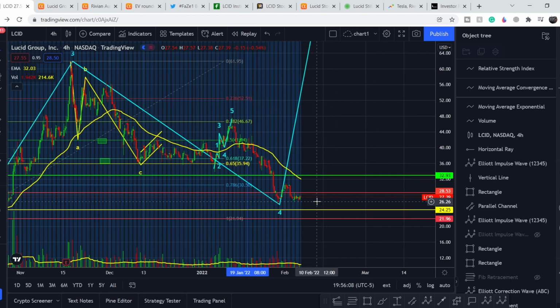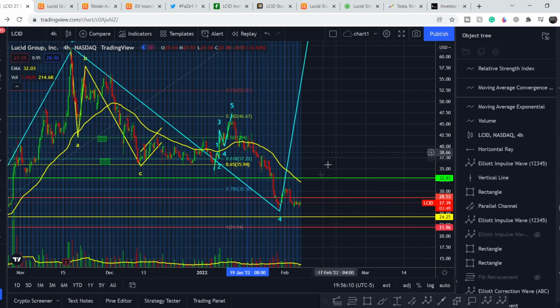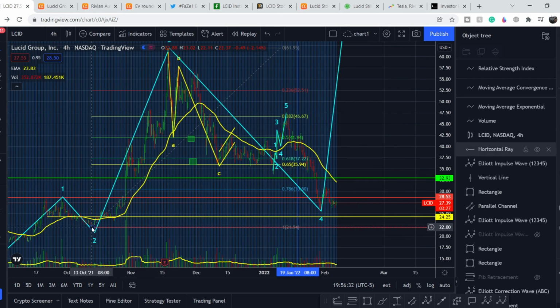So what should we expect next from the technical standpoint? In my opinion, we have to keep an eye on the range of 26.2 on this previous bottom, and if in the upcoming session we start to break this range, it will be the next leg to the downside, and most likely we will hit at least $24.25 and even $21.96 price point.